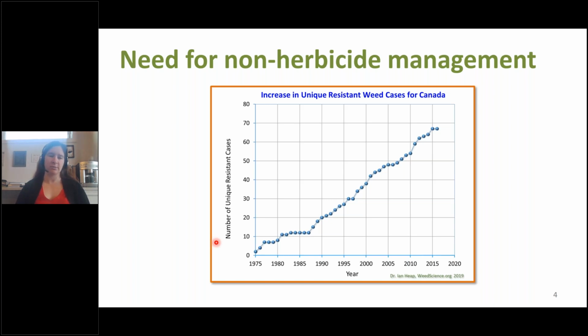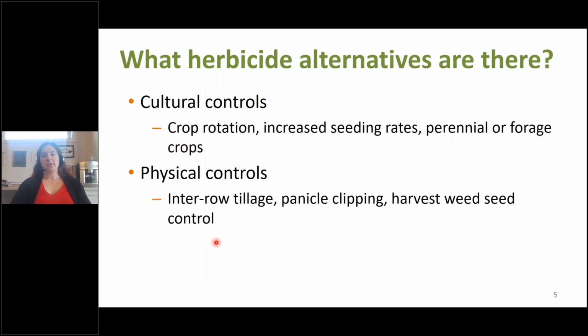With increasing herbicide resistance issues and a limited introduction of new herbicide modes of action, we need to start looking at other non-herbicide options for management of those weeds. So what herbicide alternatives are there? These are the big ones that I'm going to talk about today, focusing on two groups: cultural controls, so looking at things like crop rotation, increased seeding rates, perennial or forage crops, as well as physical controls. I'll touch very briefly on inter-row tillage, but we'll focus more on panicle clipping and harvest weed seed control.